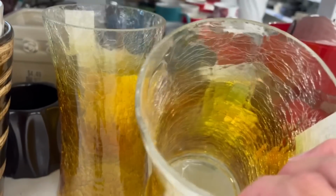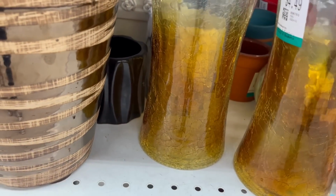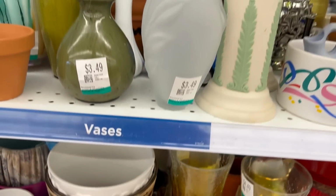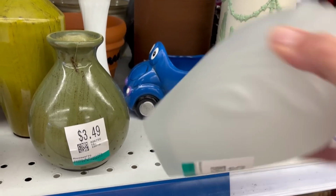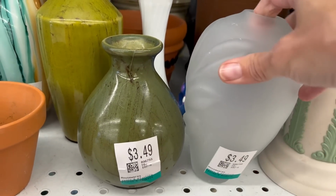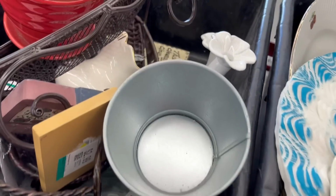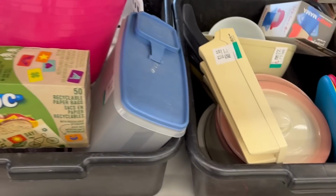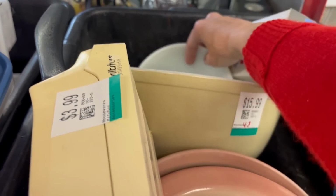Crackle glass vases. What do they want for those? $4.50 each. Cart. See if there's anything amazing on here. There's a Pyrex bowl set.